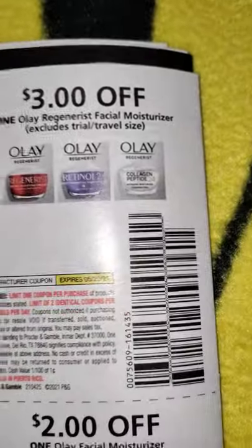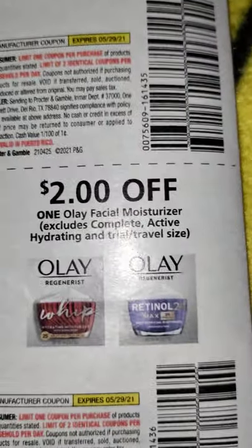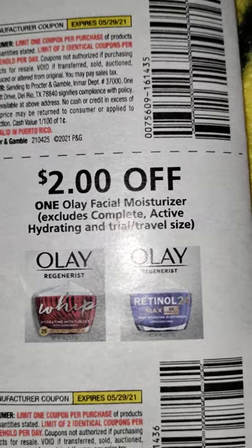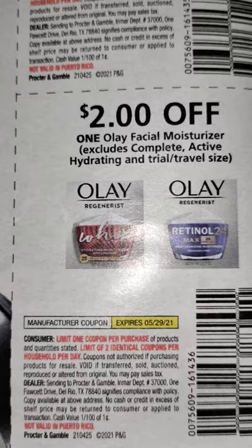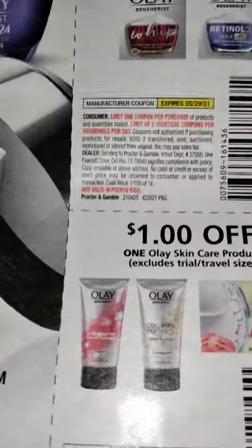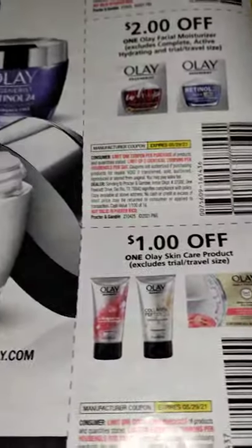Last but not least, last of the Mohicans. $3 off Olay Regenerist facial moisturizer. $2 off Olay facial moisturizer. And it does exclude the complete, active hydrating, and trial and travel size. And $1 off 1 Olay skin care product. Oh, those are expensive. They just need to give us a high value coupon. But anyway, guys, that's it for the P&G.